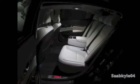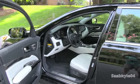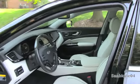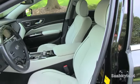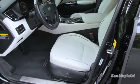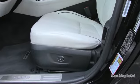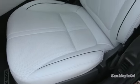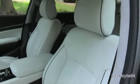When you opt for the VIP package, you'll receive a 16-way power-adjustable driver's seat with integrated memory function for 2 passengers, power lumbar support with 4-way adjustments up, down, and out, power headrest, as well as a power seat cushion extension down below for extra thigh support. They're wonderfully comfortable with a plentiful amount of padding down below and up top to make sure it's one of the most comfortable seats you sit in all day.